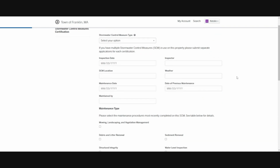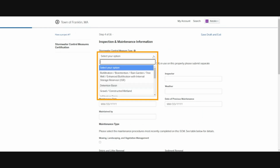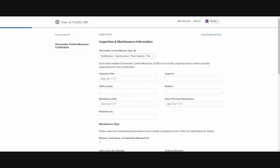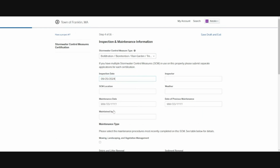All right. In our next section, we're going to go over inspection and maintenance information. And this would be the information that you collected or are collecting during your inspection of the actual stormwater control measure. So today, for example, we're going to pick a rain garden. And you're able to select your date right off a calendar. We'll say we inspected that earlier this week. You would enter the inspector's name or potentially a position within the company that did the inspection.